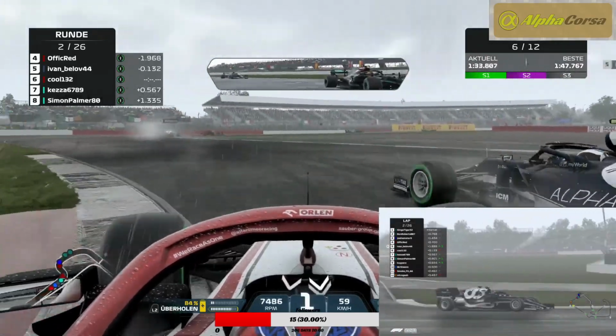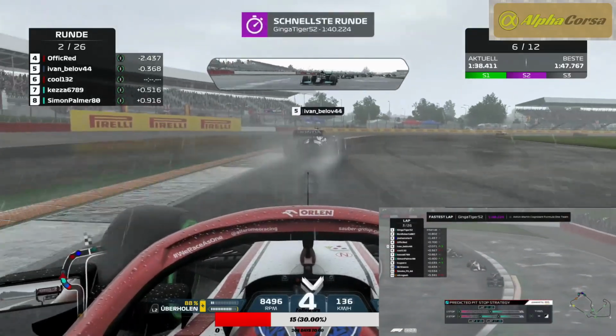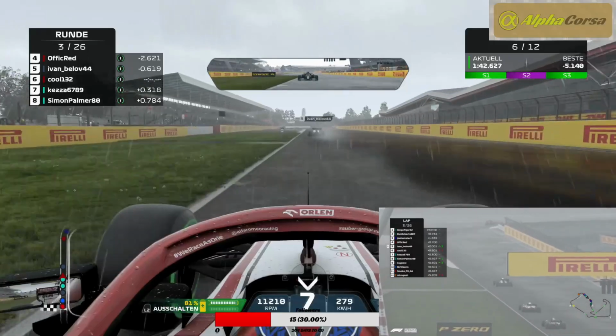Here comes Ivan Beloff down the outside of Cool 132, and that's brave. That is very, very decisive, brave work from Ivan Beloff at this stage. Up 3 places now from the start on lap 3. So obviously getting the job done.